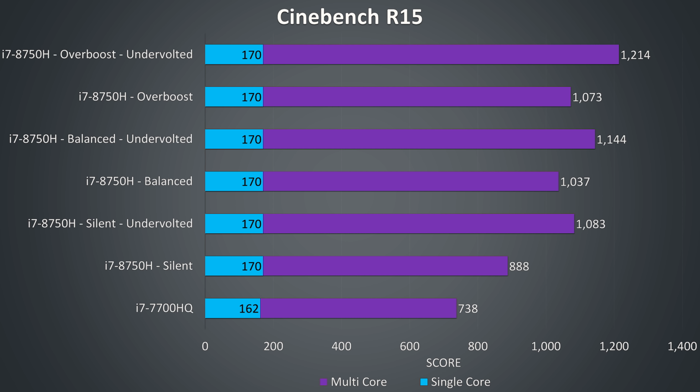With a silent profile, the laptop is quieter, but as shown, this restricts performance. Though interestingly, while undervolted in silent mode, we can get better performance than overboost mode without undervolting, which runs much louder too. With a combination of overboost mode and undervolting, we can get the full performance of the i7-8750H. Otherwise, this was not possible prior to undervolting in my unit.